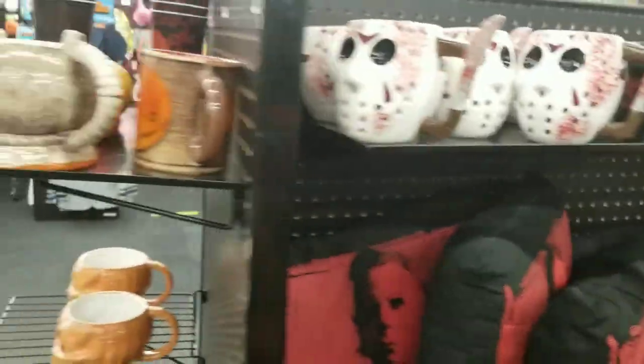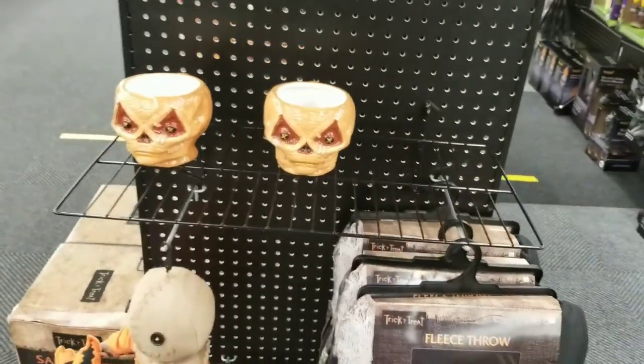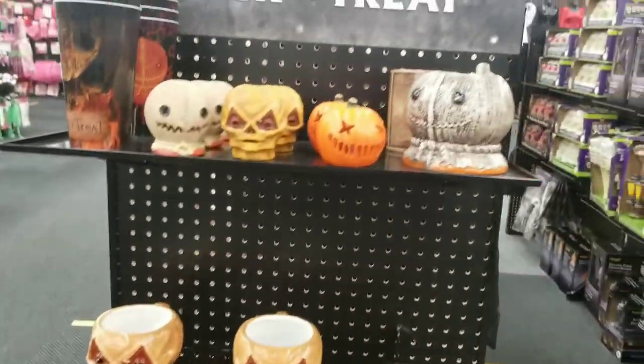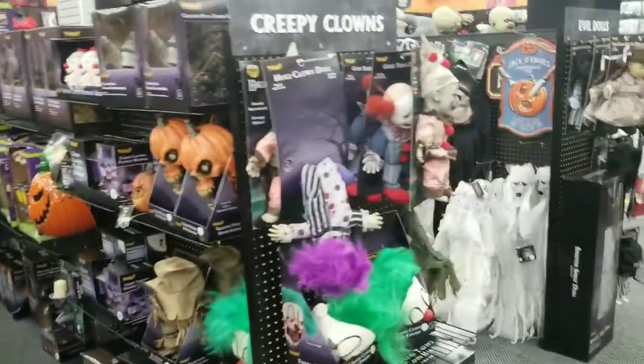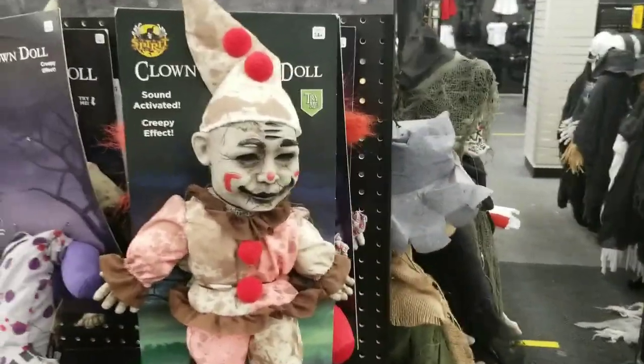So yeah, it's pretty cool. Oh, that looks like a pumpkin head. Or is that from, that Sam? Is that Sam? Not quite sure. So, there's Sam. Oh, here you go. Here's a Sam. And then you got your killer babies here, which I think are very cool. Yeah, very cool.